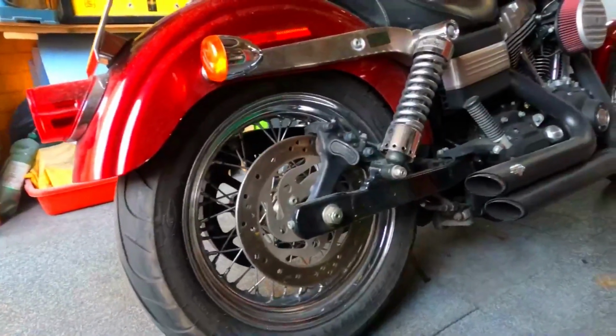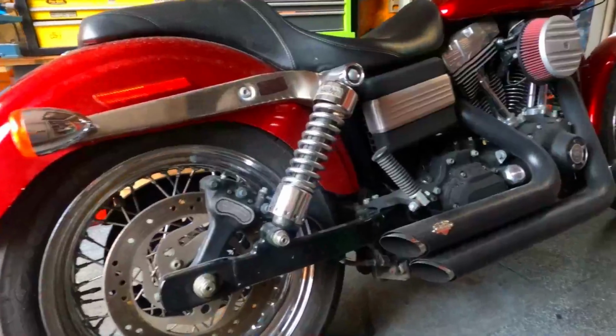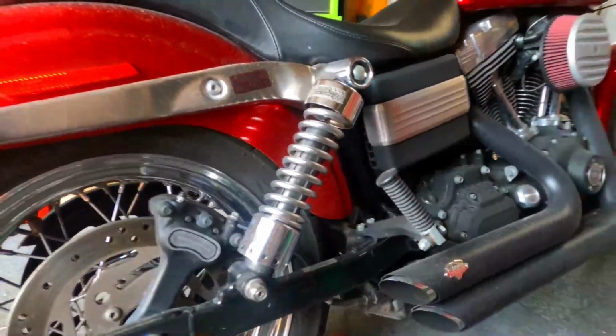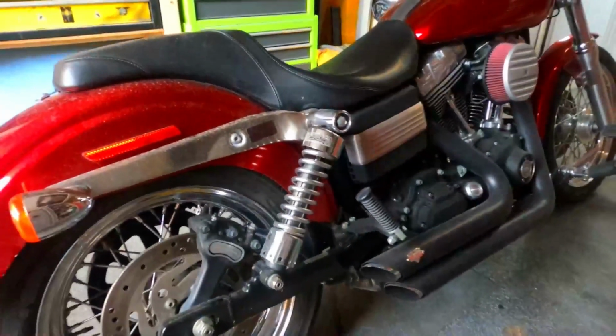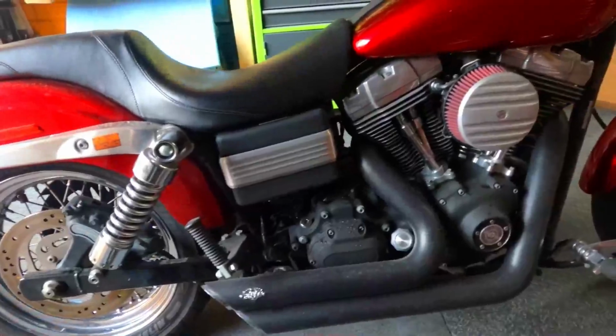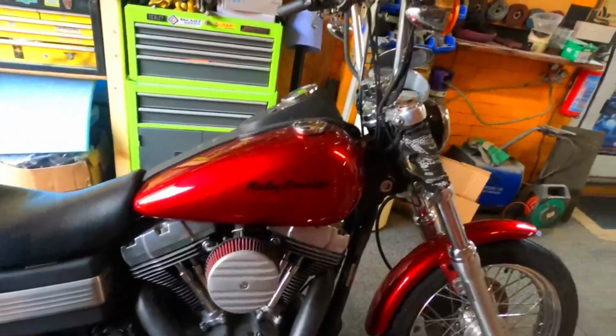I know you can fit shock absorbers that are worth £1,500 to a bike, and you can race them, you can pull wheelies, but I'm not after that. I'm not going to race the Harley, I'm not going to pull wheelies. I know it's capable of doing so, but I'm not capable of doing so. I just want something that's going to be a little bit more comfortable on a daily ride.